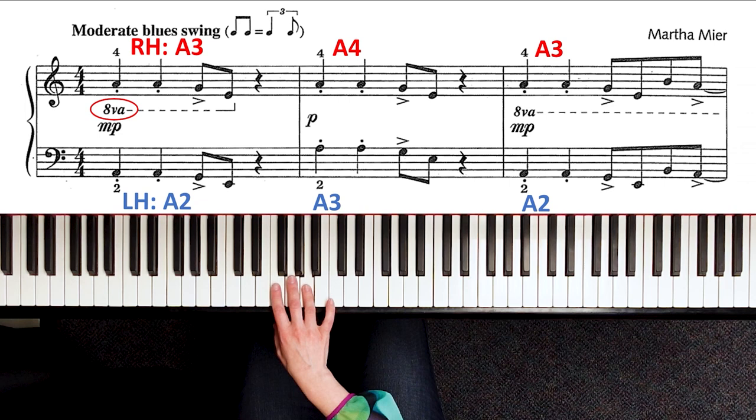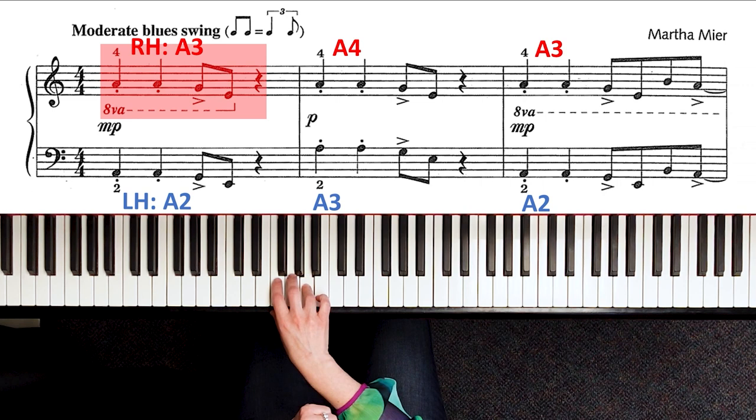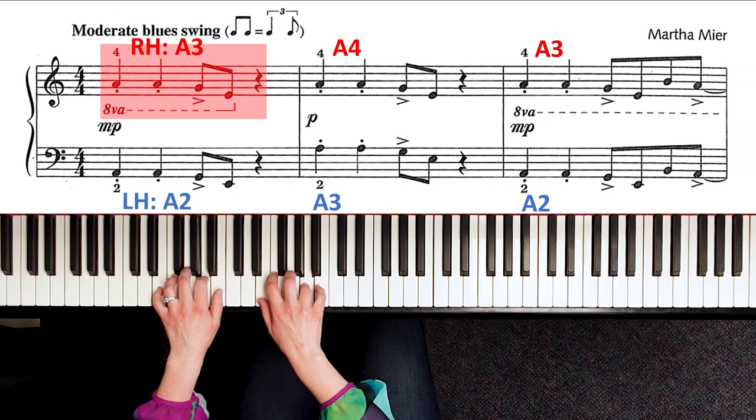If it's below the notes, it means your hands go down an octave. If the octave sign was flipped above the notes, then I move up an octave. So watch that placement. So the right hand actually starts below middle C on an A3. The left hand is on an A2. Notice your fingerings. I'm set within an E five finger scale position. We're just going to practice playing the A's of each measure to get our octaves correct.